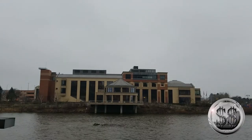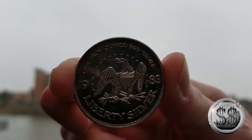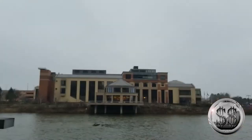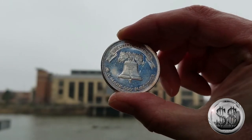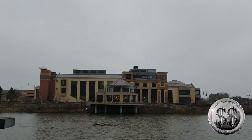Hey, you know what? I think I got one too, only mine's a 1983. 83, A mark. Great minds think alike. Not as good condition as yours, but toning's nice on it. Means it's silver. Yep. Silver Steeler. So there's those.